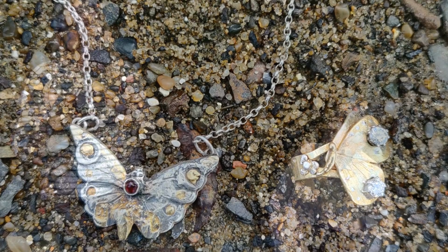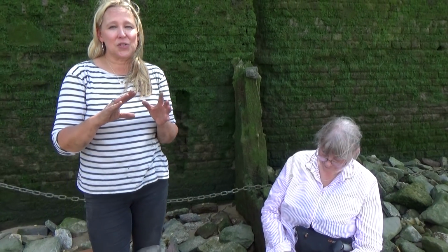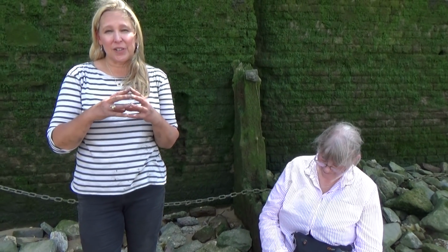So, if you would like to see more of Wendy's jewellery, and it's really worth looking at, she's got some beautiful items of jewellery in her Folksy shop, which is Clark's Jewellery. So do have a look at that.